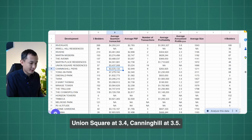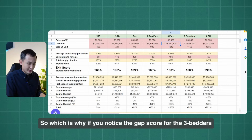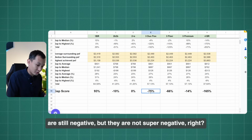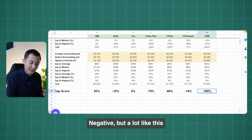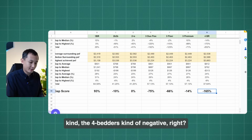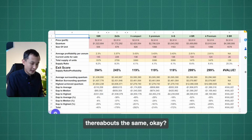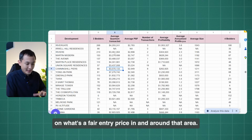So which is why, if you notice, the gap score for the 3-bedders are still negative, but they are not super negative, right? Negative by a lot, like this kind of the 4-bedders kind of negative, right? They are not that much cheaper than the rest. They're about the same. Okay, so this will give you a pretty good idea on what's a fair entry price in and around that area.